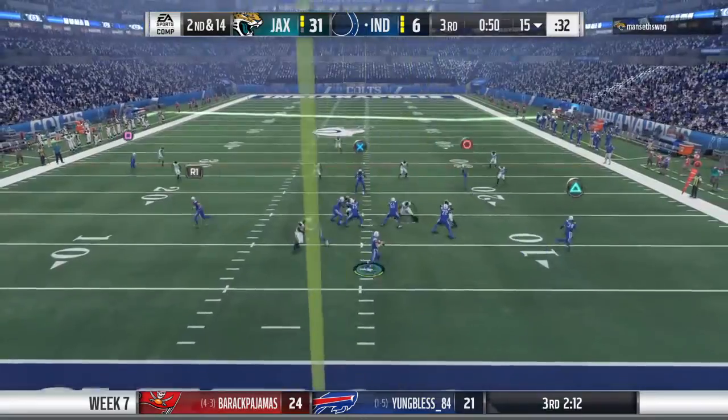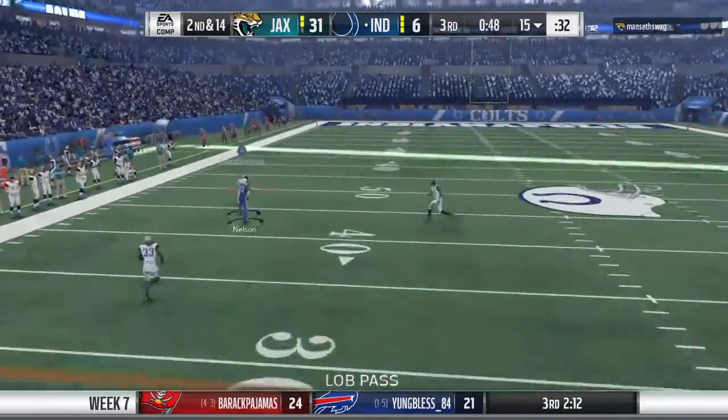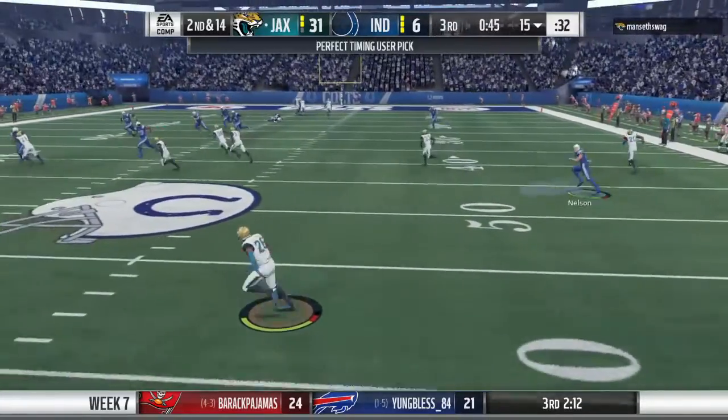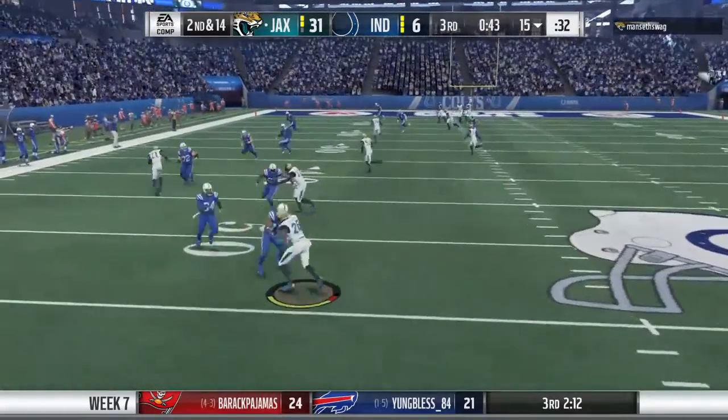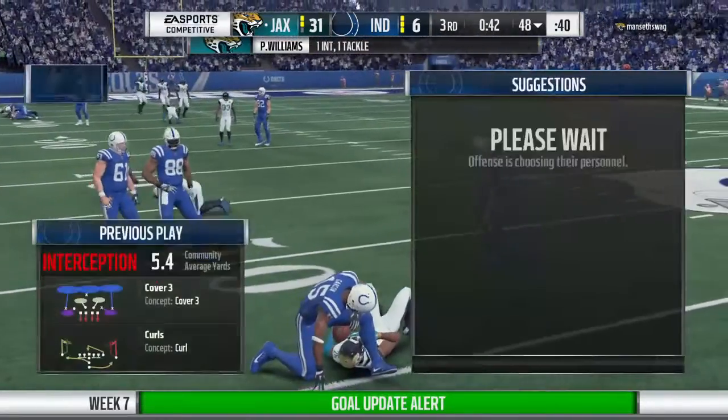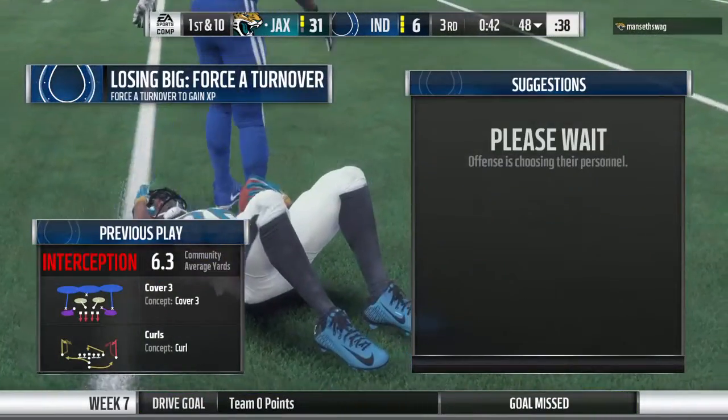To throw on second down. Rivers lets it go for Nelson. Oh, and a bad throw there. It's intercepted. Read it well, and it's picked. And the Jaguars are going to take over at their own 48-yard line.